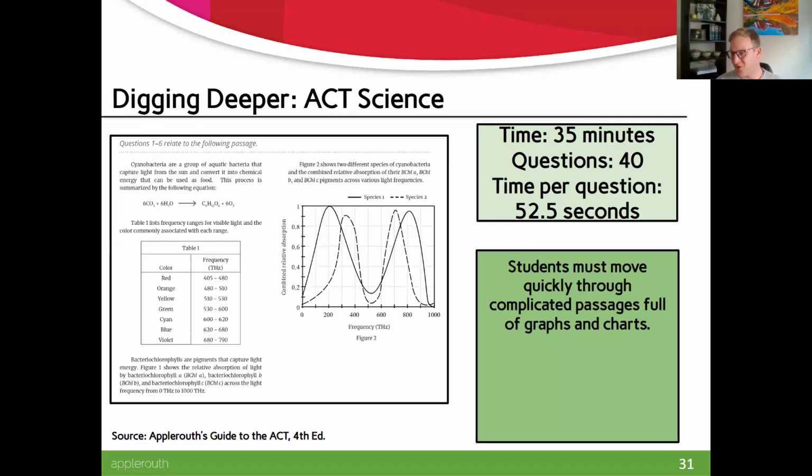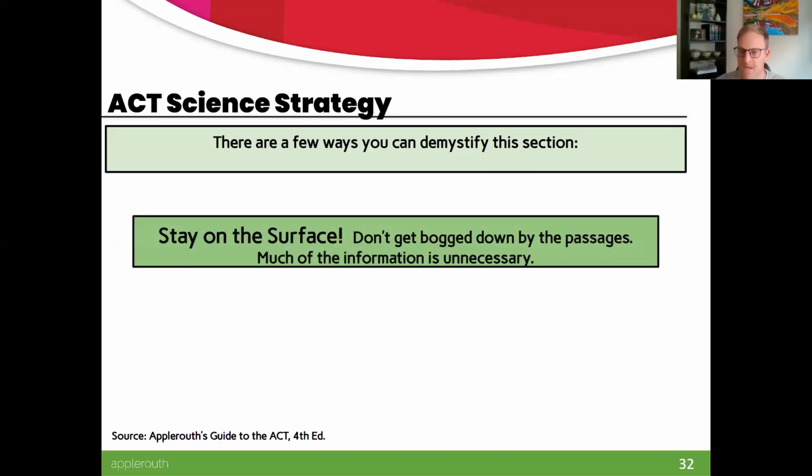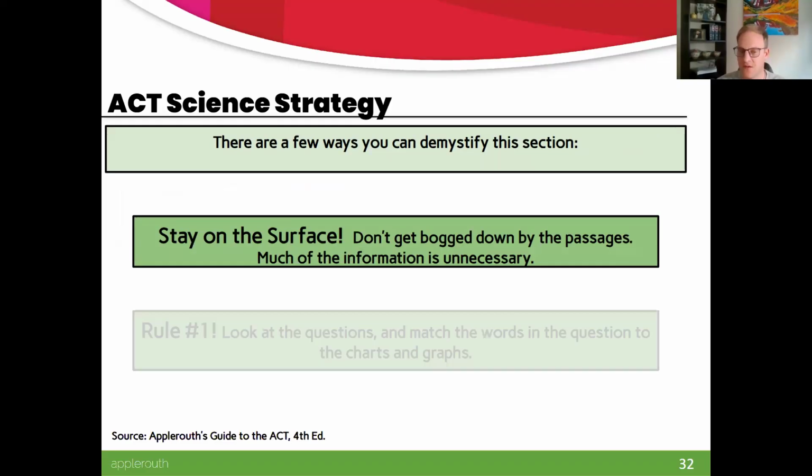We get less than a minute per question. So we have to move very quickly through all these passages and graphs. What that generally means is we don't have time to read the passage and we don't usually need it. So how to demystify this section, make it a little bit less intimidating? Number one is, and most important, stay on the surface. I go straight to the questions here, maybe skim the passage and graphs at most, but pretty much skip straight to the questions on science.